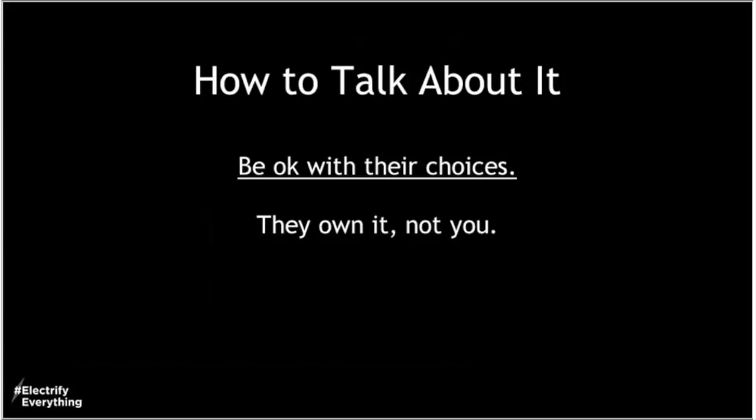This last one, this is hard. Be okay with choices. Your job, you are a guide. You are Yoda. You are Obi-Wan. You make suggestions, and then the hero, which is your clients, they choose the path. So do your best to advocate.